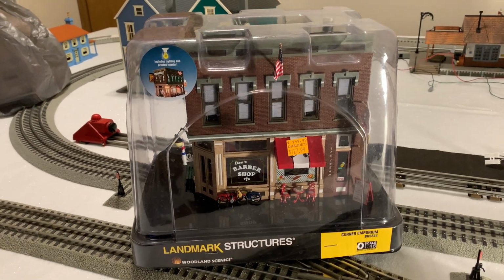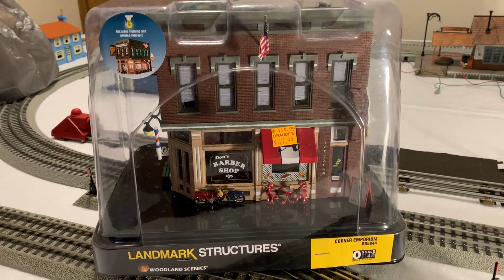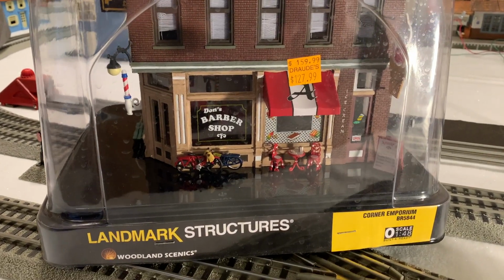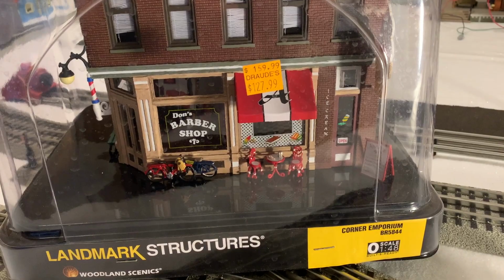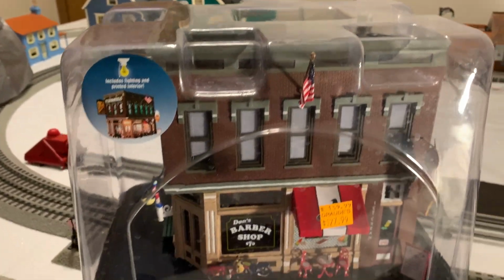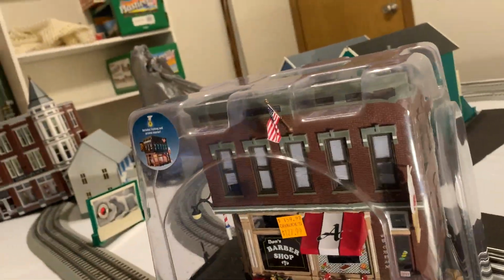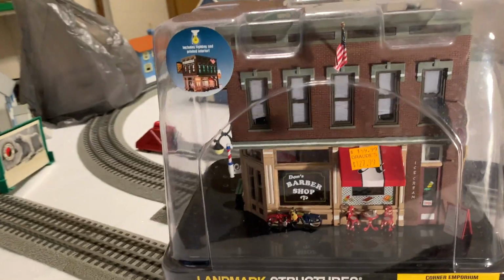And today we're going to be looking at Woodland Scenics landmark structures of the Corner Emporium. Here's what it looks like when you first get it. They put in these nice big bubble wrap kind of things so you can see what you're getting. But we're going to take it out of the box right now.